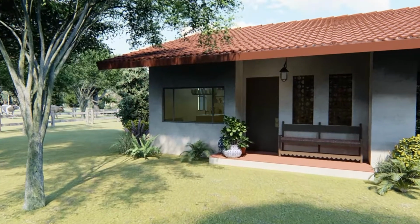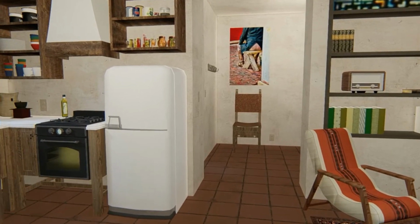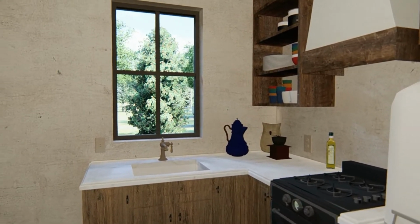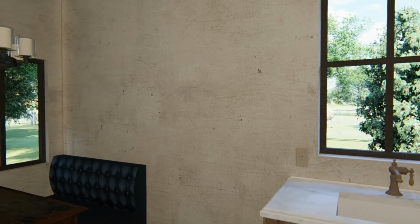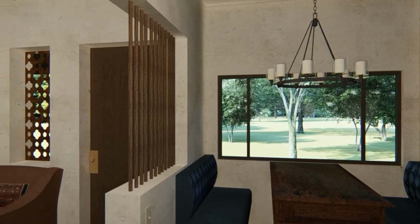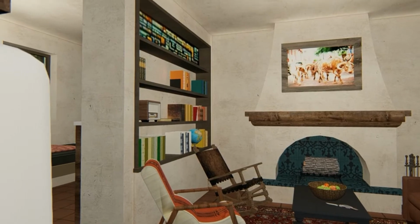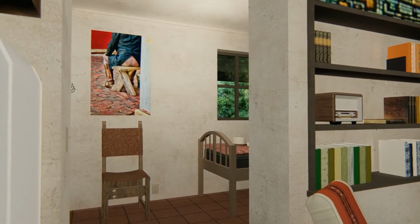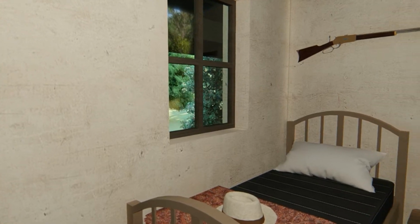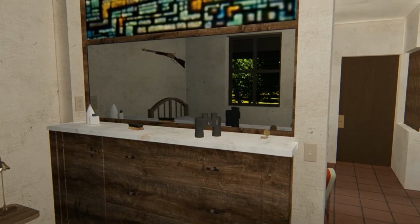The square footage of this building is fairly small, approximately 385 square feet. As we enter, you'll see a small kitchen on the left with a built-in booth for dining and a large window looking out into the pastures beyond. On the other side of the room is a living area with a fireplace. Behind that bookcase wall is Hecky's private area with a bed. Also, you'll see the window that we saw on the exterior earlier. And he has a built-in dresser. And of course, he has his own private bathroom in his quarters.